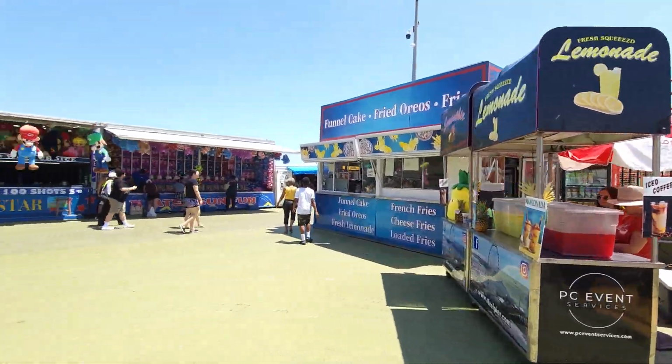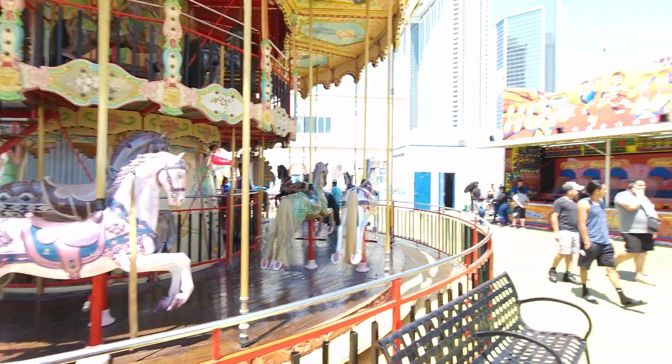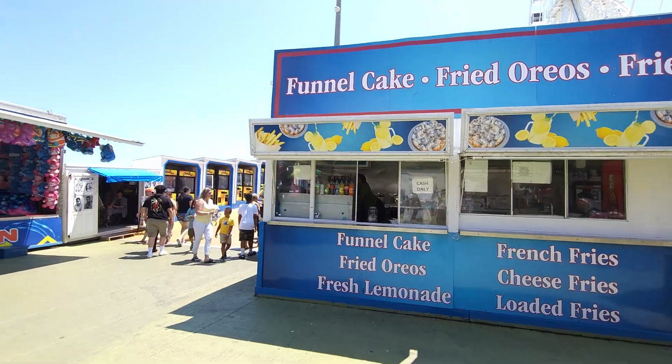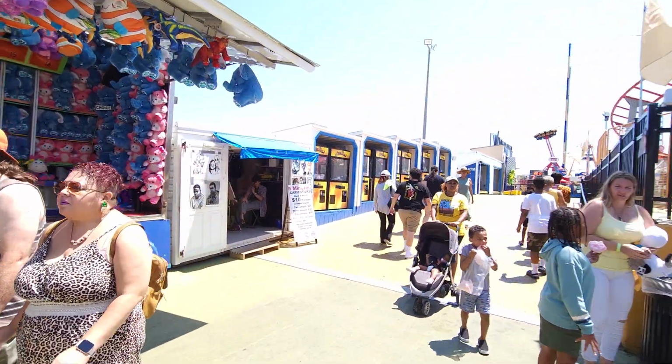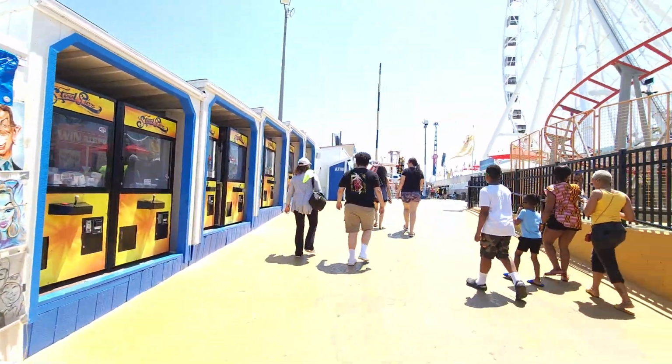All right, so now we're back on the main walkway. Right here is the carousel. Actually, the horses are in great shape too. But you got Hot Shots, you got a lot of games here. And you got the fried Oreos and all that. So now we're gonna go deeper into the pier. You got $10 characters. You got the dark games here.